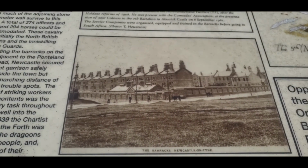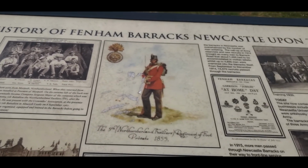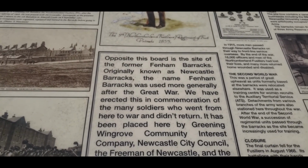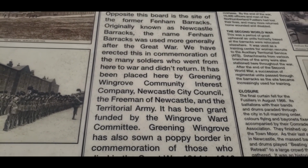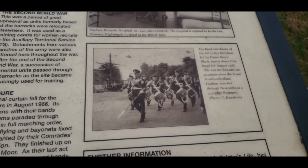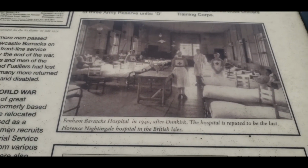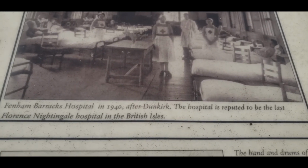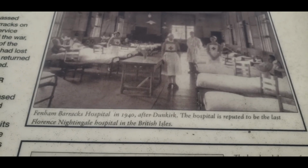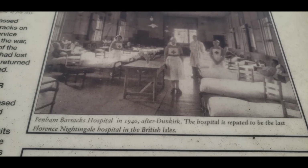Barracks and Castle. Can I see a date on that one? Foxy nose. Oh, bloody sniffing. Flipping heck. Fenham Barracks Hospital, 1940 after Dunkirk. It's starting to rain. This hospital is reputed to be the last Florence Nightingale Hospital in the British Isles.